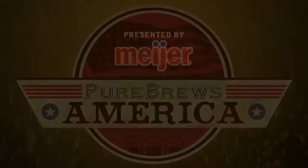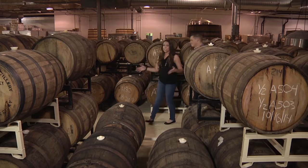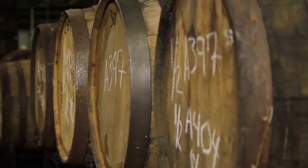So right now, it looks like we're in the middle of wine country, but we're actually in Dexter, Michigan. Yeah, there's oak barrels all around this production facility. There's actually wild yeast flying through the air. You can't see it, but trust me, it's there. And all these things come together, and they combine to form the epic beers of Jolly Pumpkin.